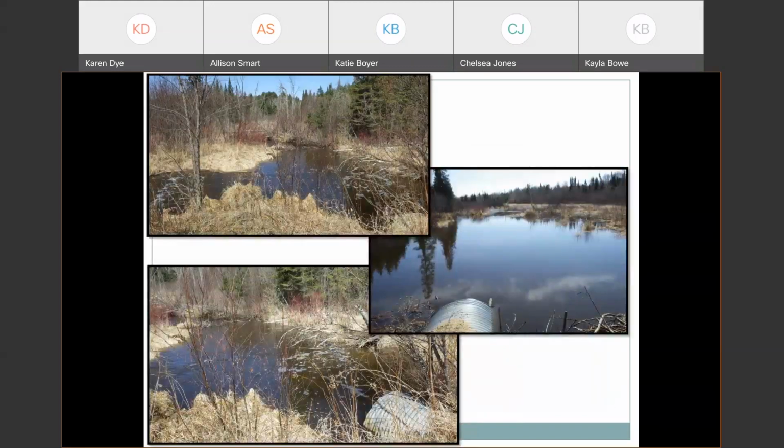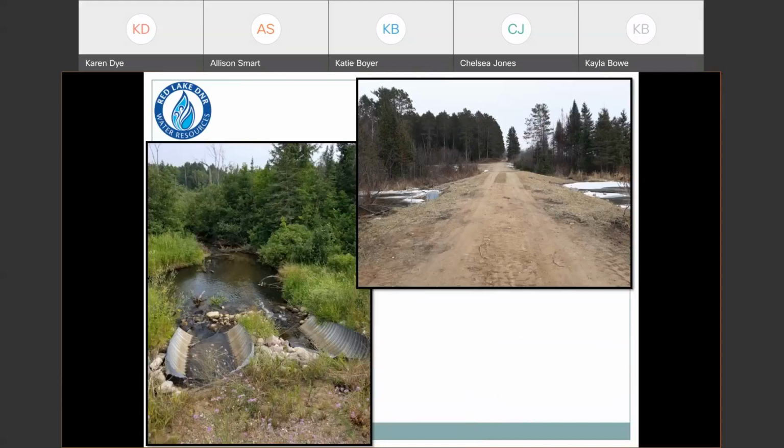This is the project at the boundary. We had problems with ponding upstream, scour pools downstream. This project received EPA 319 funding through a competitive grant, and you can see a much improved road.